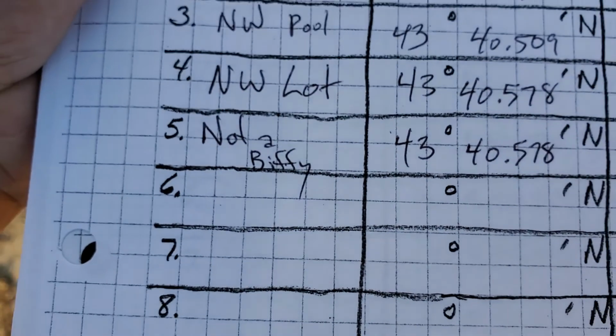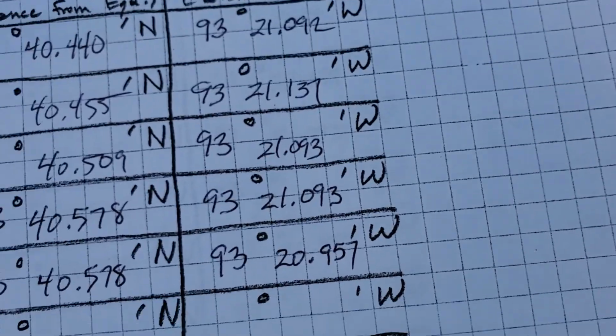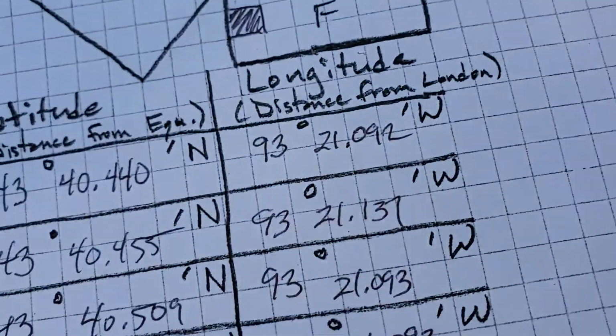Okay, here are the numbers. Still 43, it's always 43. Then 40.578, because I walked straight east. I didn't go north or south. Okay, and the longitude is 93 again, 20.957. If you'll notice, look right here. We crossed back into the 20s. All the other numbers were in the 21s, but now we crossed into the 20s.